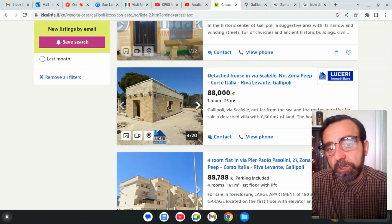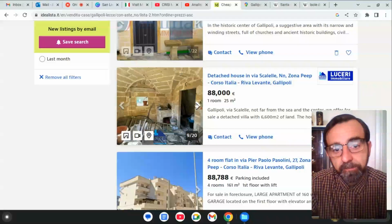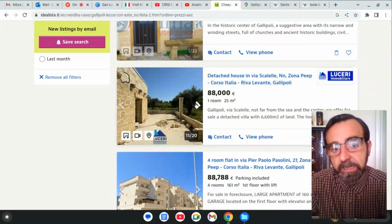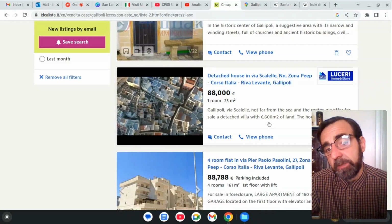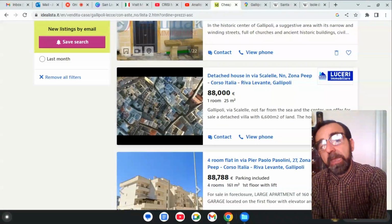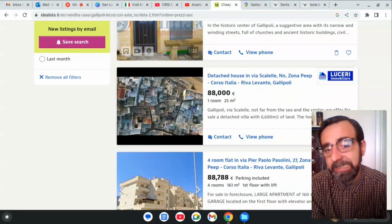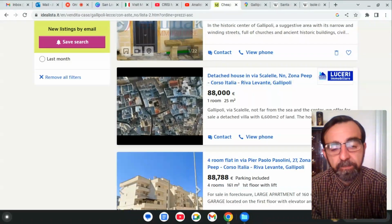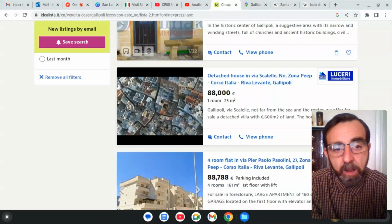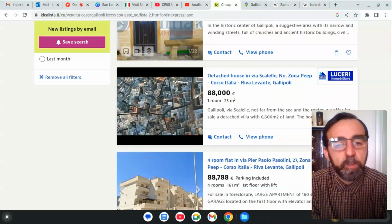Detached house in Via Scalelle. For example, this could be interesting, but it's not finished. For example, then you need to put in extra money. You can make it here if they sell the land, but you'd go and spend around 100,000 euros. So I'd say that to find in Gallipoli the house where to live, you have to spend probably around 150,000 euro. So, where to relocate, where to live.